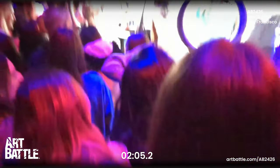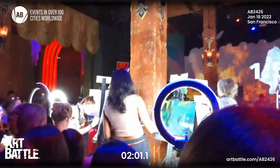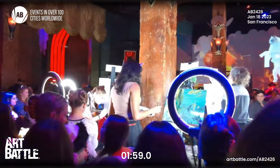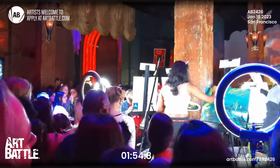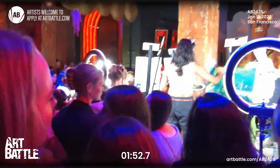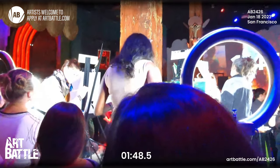Because also in the last few minutes, things can really go awry. Artists, in an effort to finish their piece, sometimes they make a few surprise decisions that may work or may not. So it's really crunch time. And it's also kind of the element of risk in the last few minutes as well.